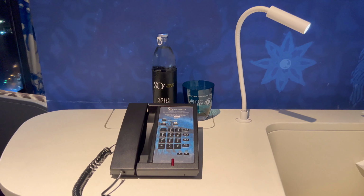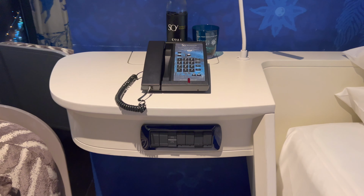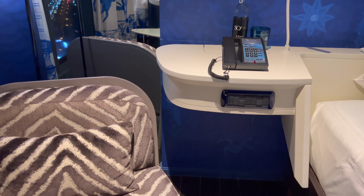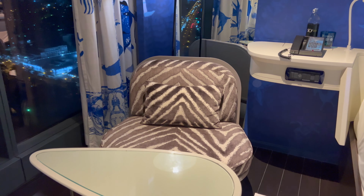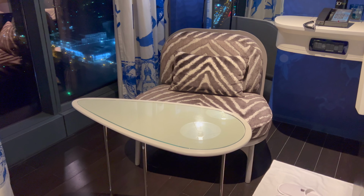I'll admit, I have no idea what I just said. I just think the room is pretty. When booking, I would just suggest not requesting a wood-themed room. They just look like normal hotel rooms.